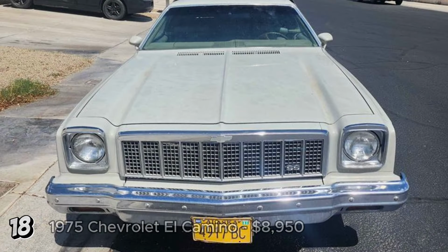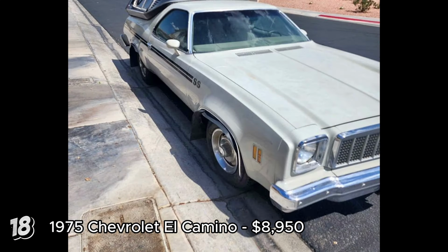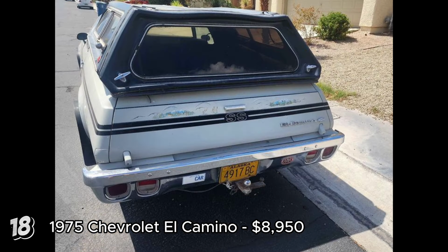The 1975 Chevrolet El Camino, listed for $8,950 with 115,000 miles, is a one-owner vehicle in original condition. This barn find features a 350 V8 engine, automatic transmission, factory air conditioning, and power windows. The beige exterior and interior are in great shape, indicating careful preservation.